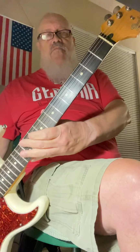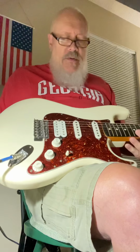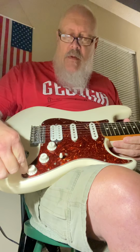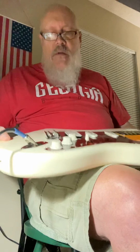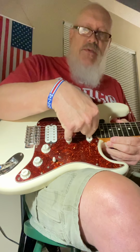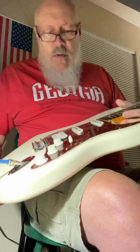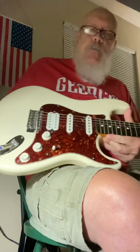Used with the Mexican Stratocaster. I think they called it the Lone Star. They made a Roadhouse and a Lone Star, and the Lone Star had the Texas Special single coils and Pearly Gates, Seymour Duncan Pearly Gates humbucker.